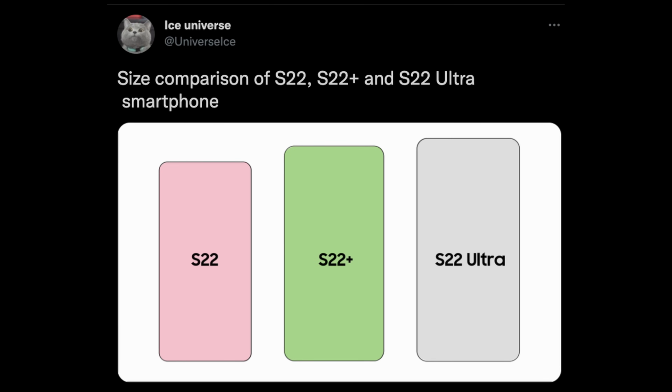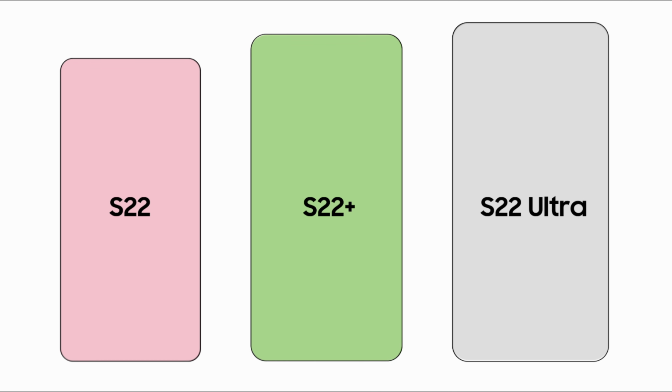The next diagram shows a comparison of the S22, 22 Plus, and 22 Ultra against each other, and all relatively flat displays. I think you'll see a little bit of curve to probably almost all of them, but definitely not as curved as anything, even compared to the S21 series of phones. And you can see the S22 Ultra is a lot bigger than that S22, and a fair amount bigger as well versus the S22 Plus. So those are going to be the size comparisons, and which one would you pick out of those three?